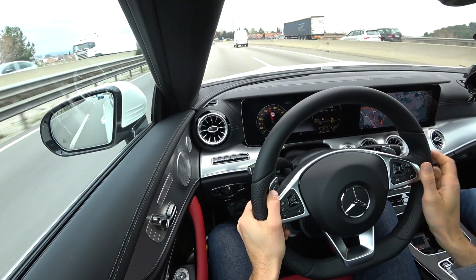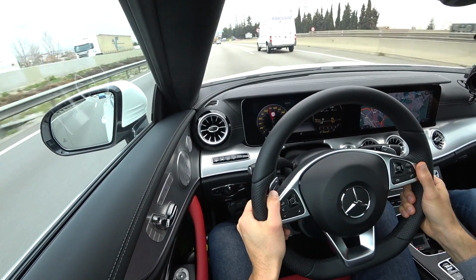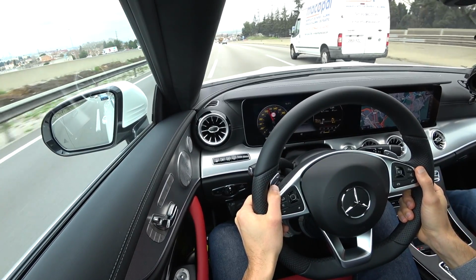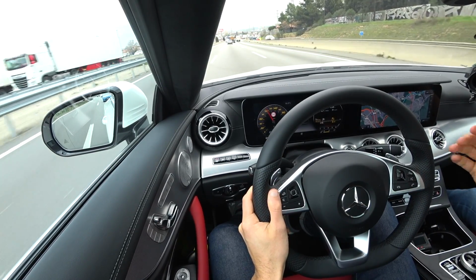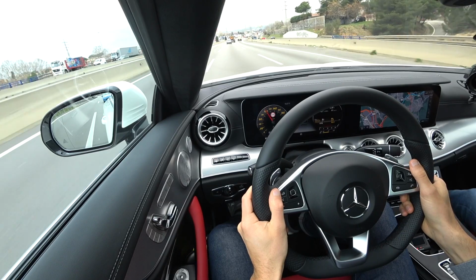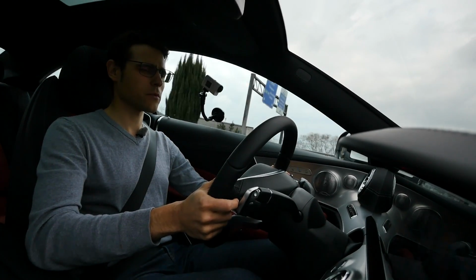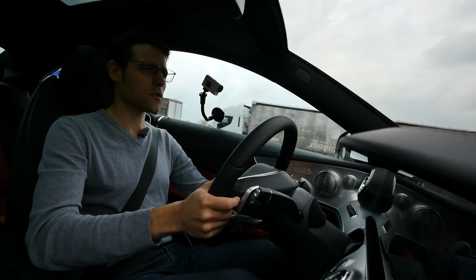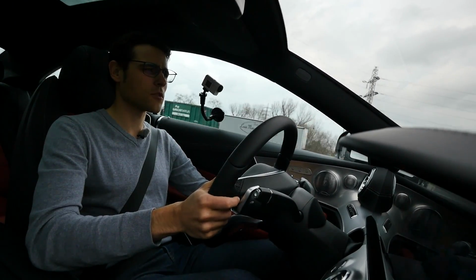The E-Klasse in general, no matter if sedan, convertible, coupe, one of the most comfortable cars there is at the moment. Especially here, I mean, I can be so silent in my voice, I don't have to raise it at all, and so relaxing. The seating position is also very relaxing. Seat form also pleases tall drivers, while longer rides, that's no problem.